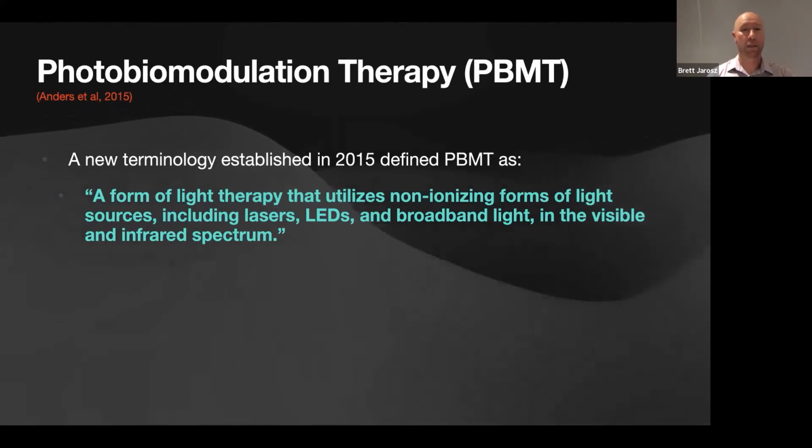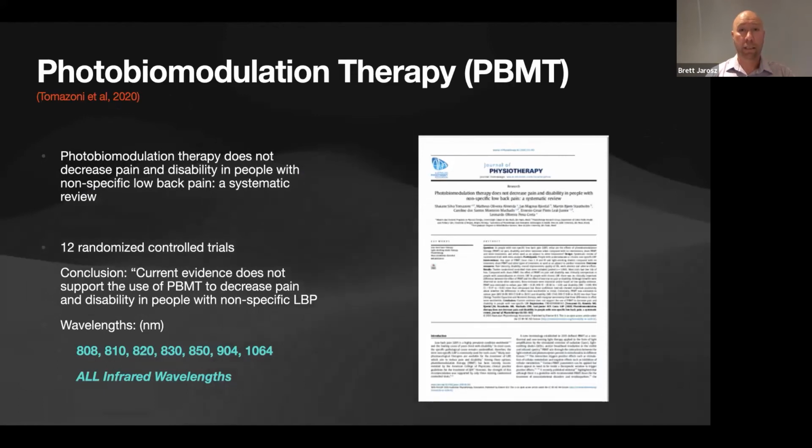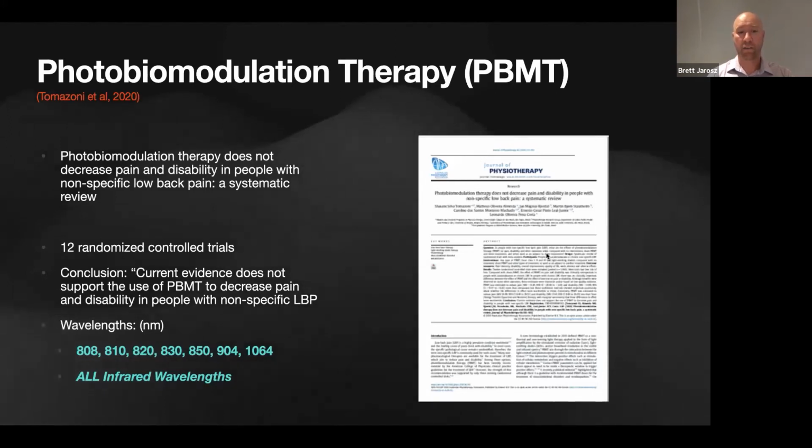Now, I just want to bring up an article that got published in 2020 in a decent journal here in Australia. It was, photobiomodulation therapy does not decrease pain and disability in people with non-specific low back pain, and it's a systematic review. Now, systematic reviews, of course, are our highest level of evidence, along with meta-analyses being on top. And it's stating that photobiomodulation therapy doesn't help people with non-specific low back pain. Now, the problem with this, and it's being published in the literature, and we're supposed to go to the highest forms of literature, is they are using the word photobiomodulation. In their systematic review, they were able to include 12 RCTs, and the conclusion from those 12 RCTs is that current evidence does not support the use of photobiomodulation therapy to decrease pain and disability in people with non-specific low back pain.